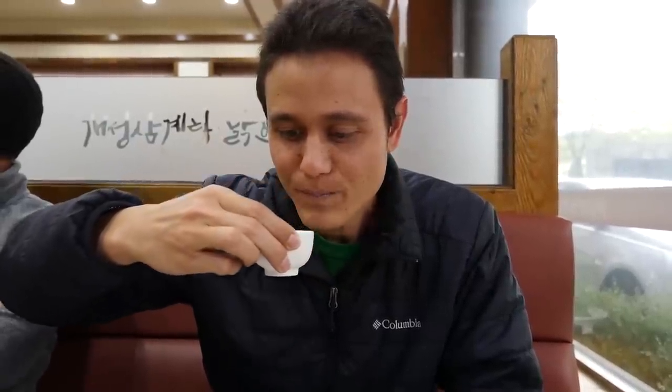And we're starting off with some ginseng wine. Mmm. Oh yeah, that's very nice. You can really taste that bitter ginseng root in there.